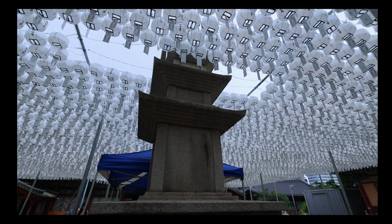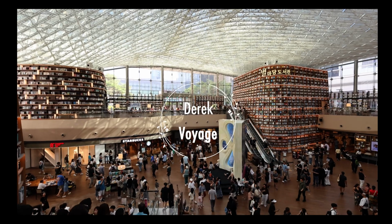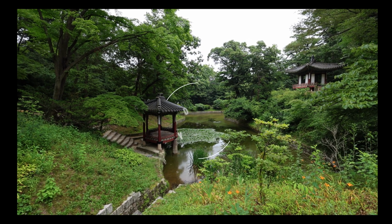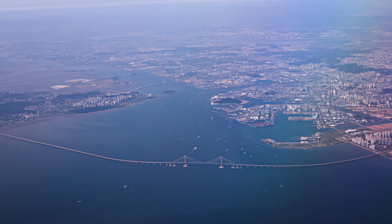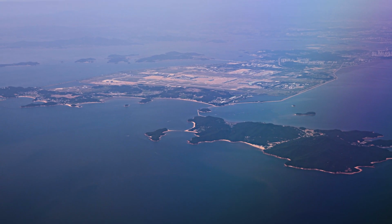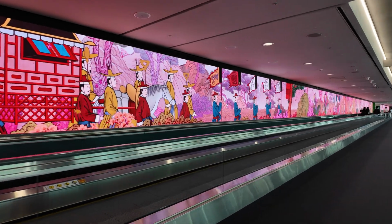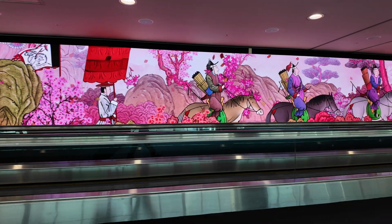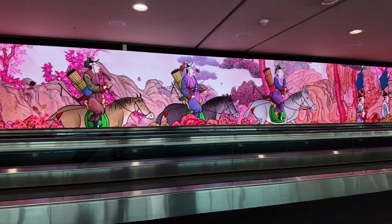I don't know how to pronounce the Korean names of the places, so I will pronounce them in Chinese instead, but with subtitles. Above the air, you can see the beauty of this city. Now I'm inside Incheon Airport. The animated corridor takes me directly into Korean history.